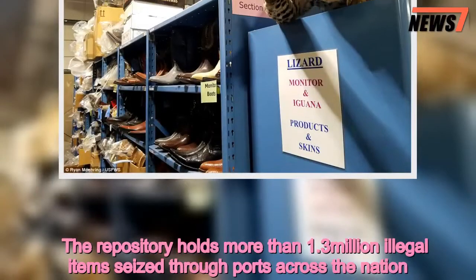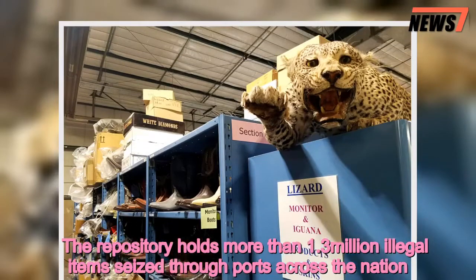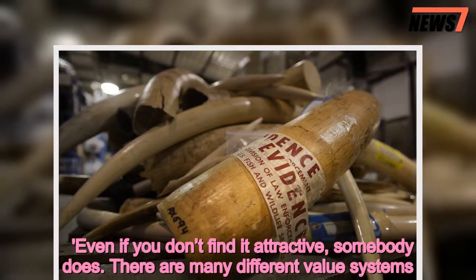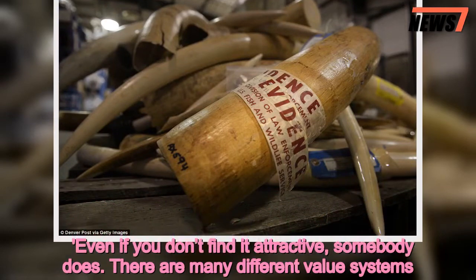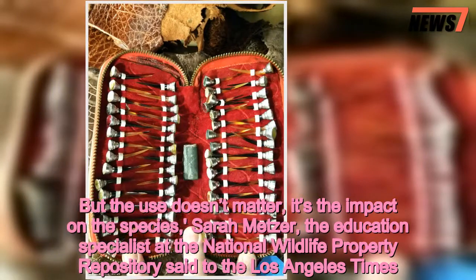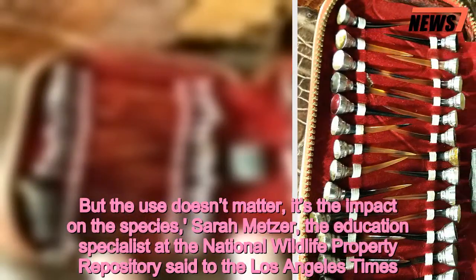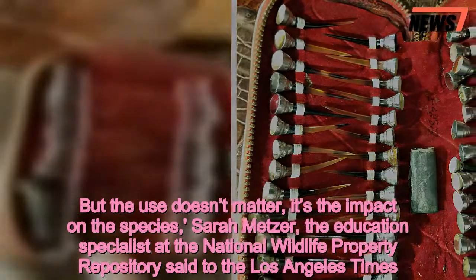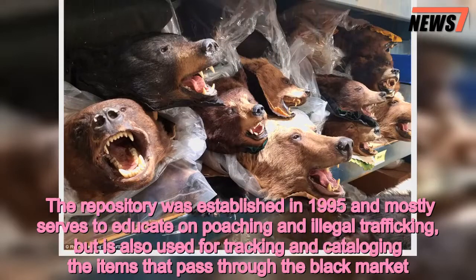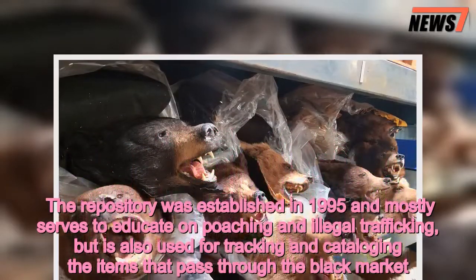The repository holds more than 1.3 million illegal items seized through ports across the nation. "Even if you don't find it attractive, somebody does. There are many different value systems. But the use doesn't matter, it's the impact on the species," Sarah Metzer, the education specialist at the National Wildlife Property Repository, said to the Los Angeles Times. The repository was established in 1995 and mostly serves to educate on poaching and illegal trafficking, but is also used for tracking and cataloging the items that pass through the black market.